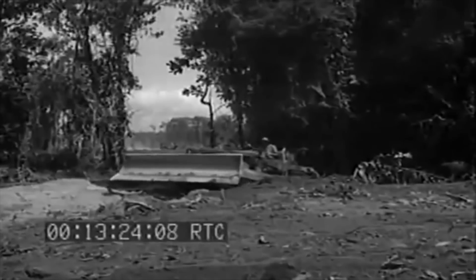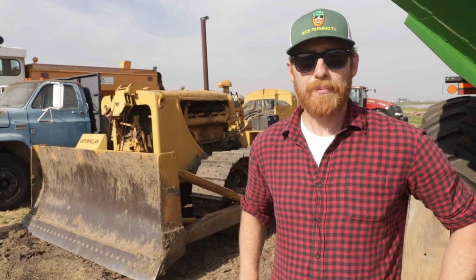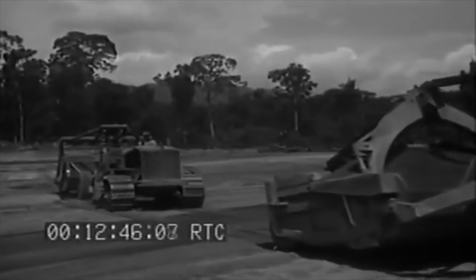As I mentioned earlier, it's a World War II veteran. It's seen war, moving earth, just as it's doing here on our farm. Back then it wasn't yellow, but army green. And back then it wasn't building levees in rice fields, but doing such things like filling bomb holes, clearing rubble, and very importantly, building airstrips.